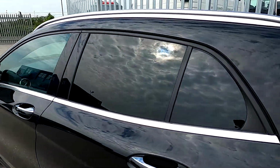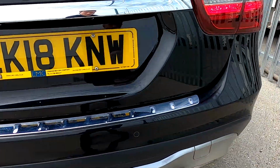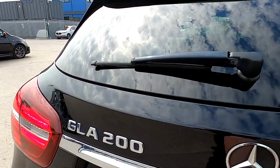You've got chrome running along the bottom of the windows, rear privacy glass, roof rails, and you've got chrome on the bottom as well. It says this car's got a reversing camera as well, which pops down when you put the car into reverse. Powered tailgate.